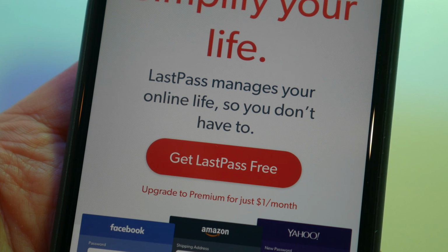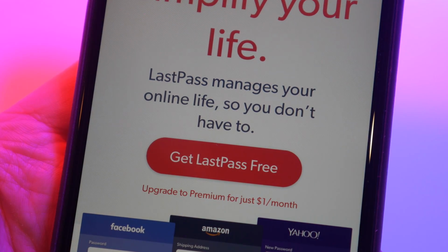Actually, I'm checking out the LastPass website right now, and you can upgrade to their premium version for just $1 per month. That's an insane deal compared to things like Dashlane or even 1Password. So Grady, you might have got me hooked on something else, man.